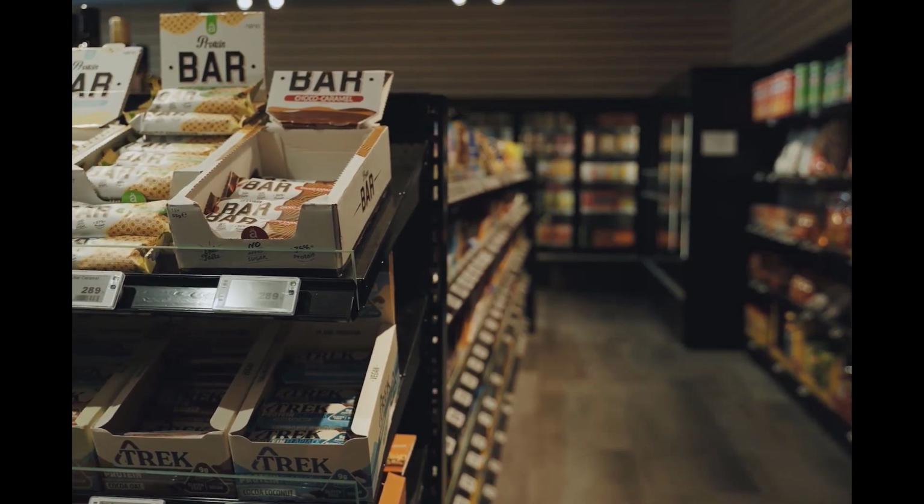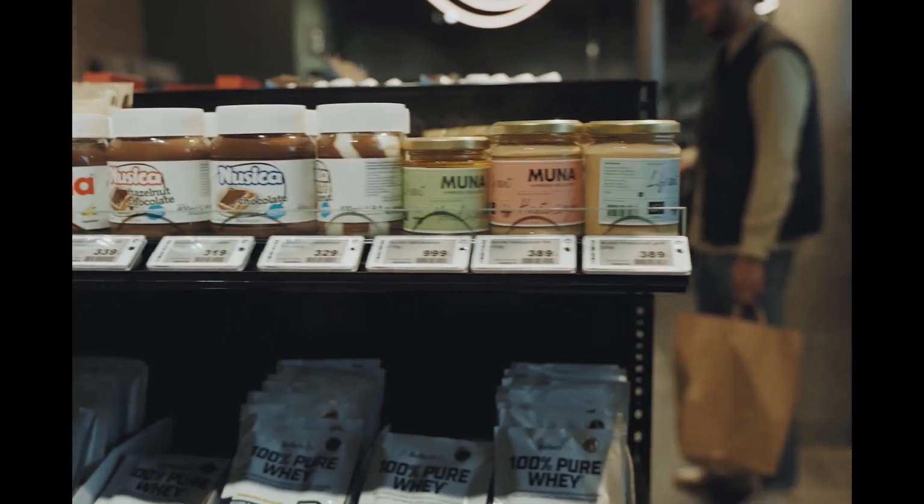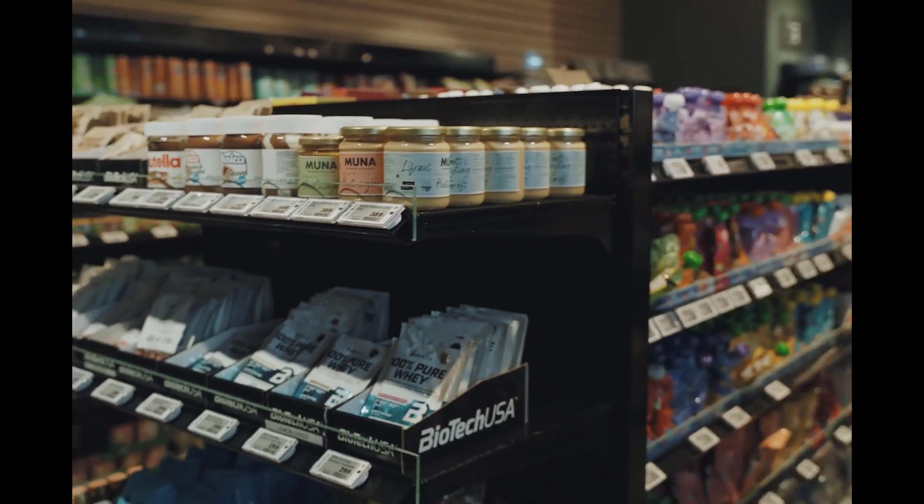At NBL, we are experts in retail technology. We support some of the biggest supermarket chains in Iceland. We have seen many concepts of autonomous stores, but almost all of them are very technology heavy.